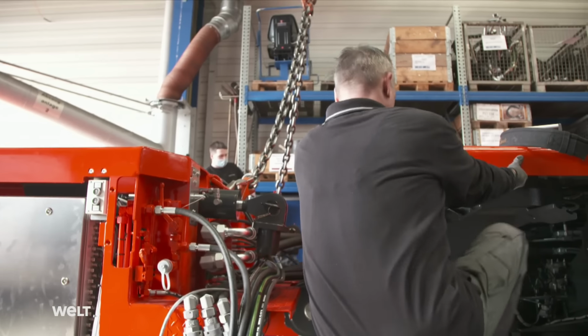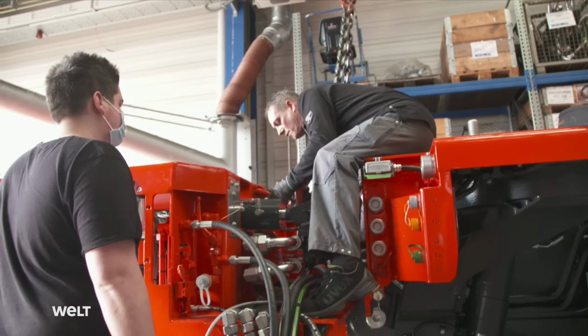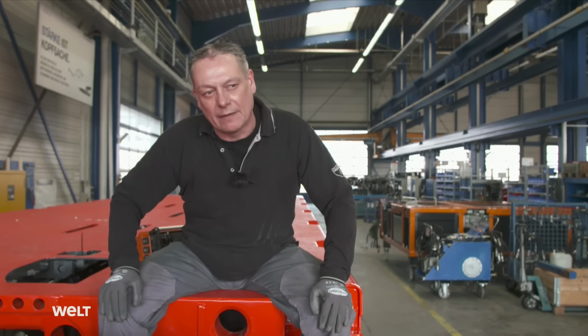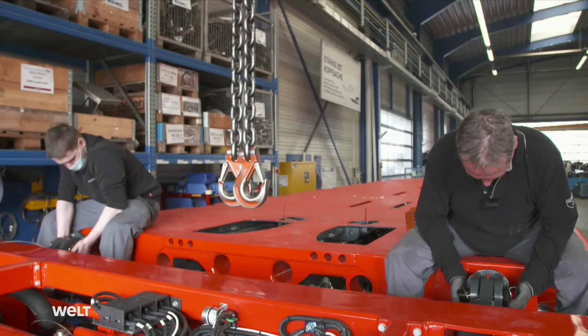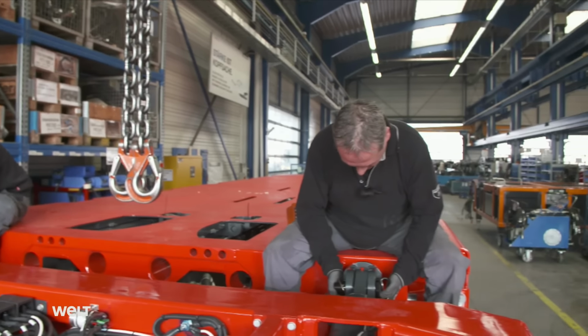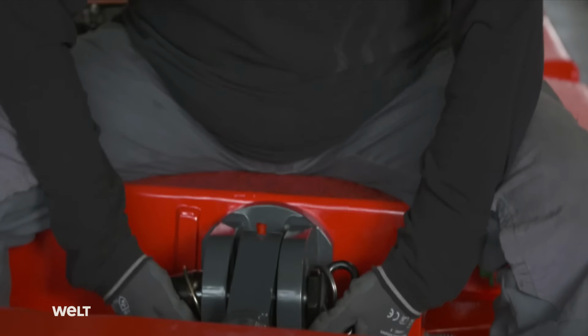Now it's time for the power pack's hydraulic cylinders. Now we're going to attach the lift cylinders so that the power pack can tilt so it doesn't scrape along the ground on steep slopes. Okay? Ready? Yes. And push. Perfect. Okay, that's it.